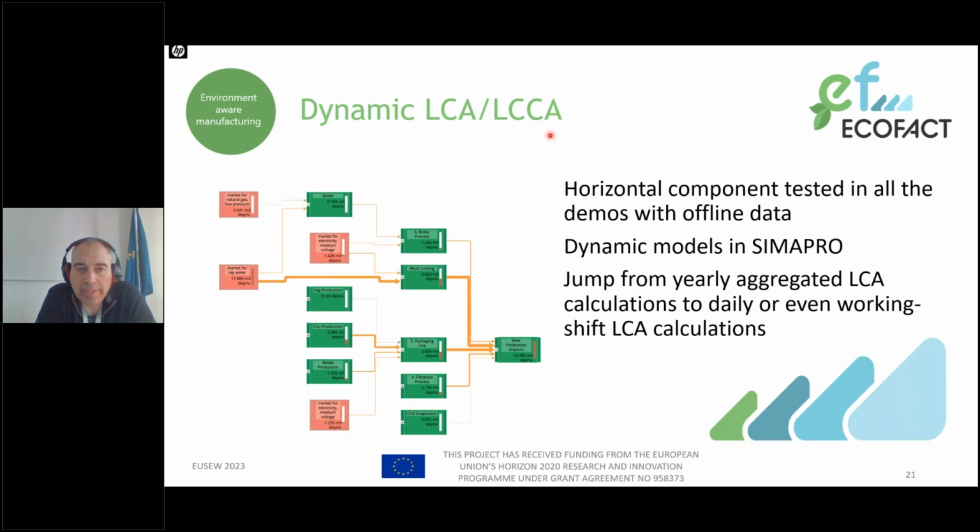Okay, jumping into the environmental-aware manufacturing, the dynamic LCA is a horizontal and central component tested in all the demos. The idea is to have dynamic models in SimaPro, and it represents a jump from yearly aggregated LCA calculations to daily or even working shift LCA calculations.